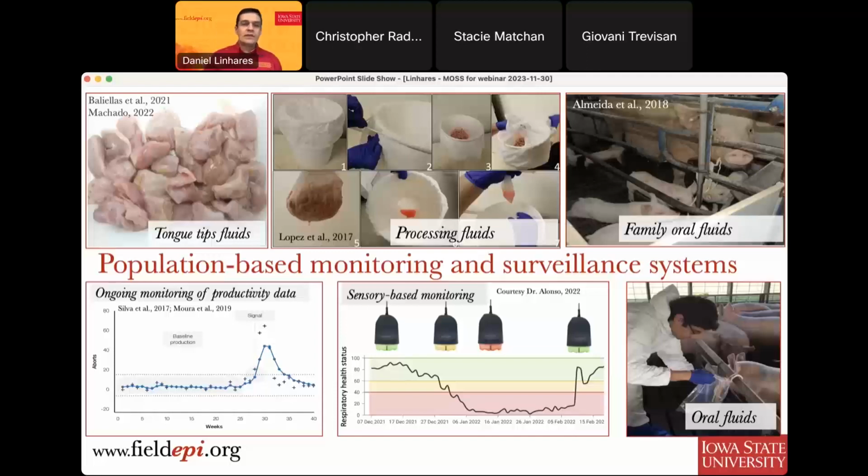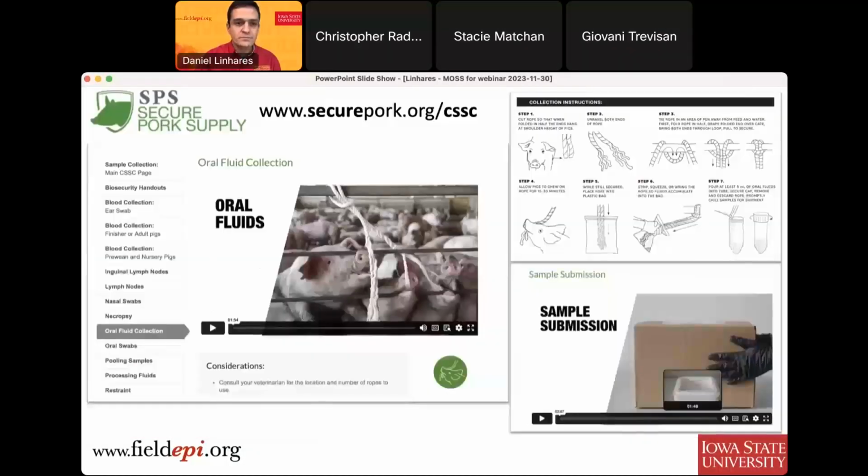And the other thing that's on the rise as we speak is the sensor-based technology to look at pig populations, in terms of sound that may indicate cough, or video camera based. Those are still evolving as we speak, but that's coming shortly at us, which is exciting.